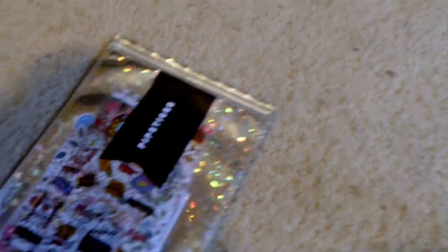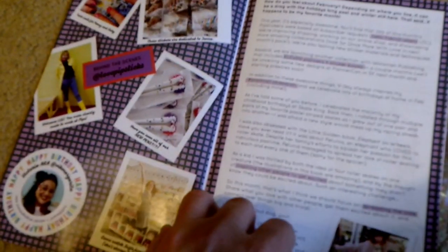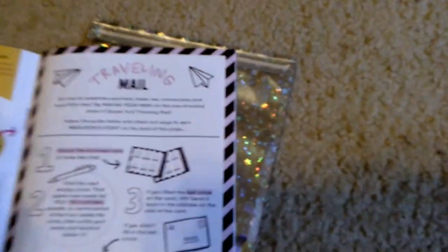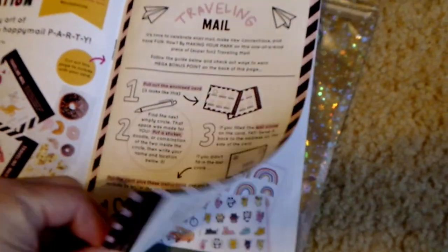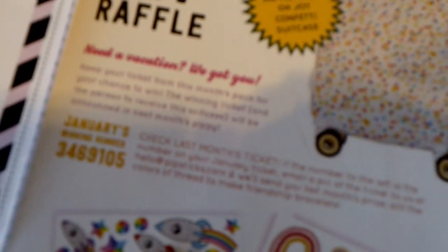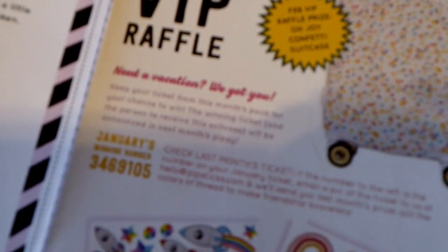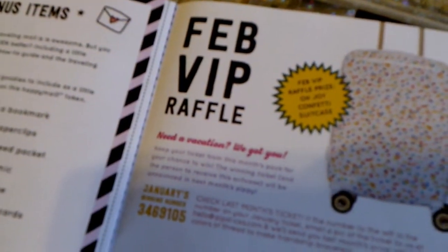So here's the envelope. Here's Pippi. This is the little guide to the stickers. It tells you what's going on in their company. And, yep, they showed you the instructions on the travel and mail postcard, which is cool. So, that's neat. The raffle, I'll be looking at later to see what the winning number was. Here's the winning number from January. So, if you got January's envelope, hopefully you saved that little ticket, because you need that so you know if you won. And then you get the one in this envelope and save it for next month.